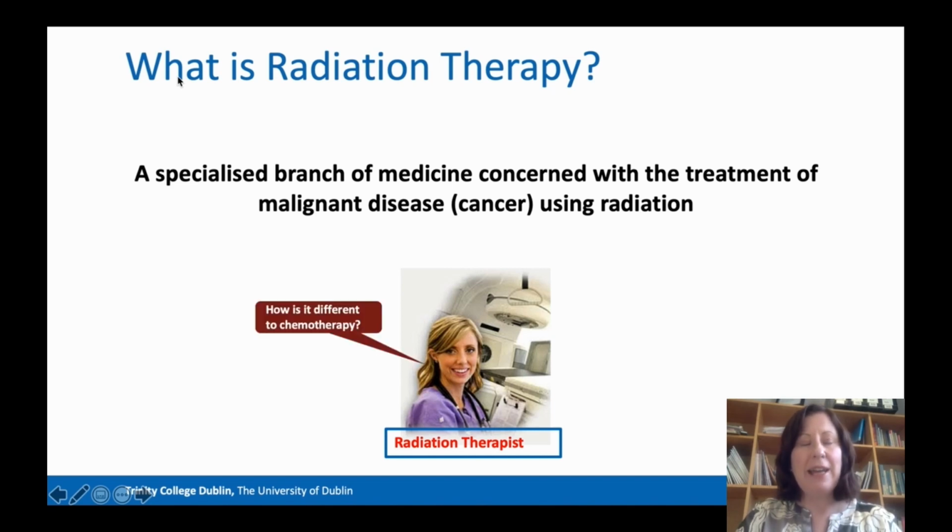We often get asked, how is radiation therapy different from chemotherapy? Chemotherapy is what we call a systemic treatment. When someone receives chemotherapy, it treats all of the cells of their body, whereas radiation therapy is a very localized treatment and will only treat the area towards which it is actually targeted. It's interesting to know that up to 50% of cancer patients will require radiation therapy at some point during their cancer treatment.